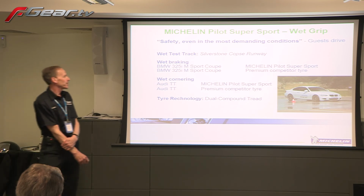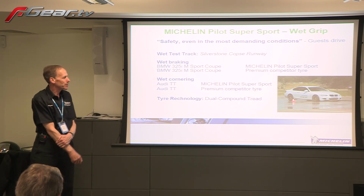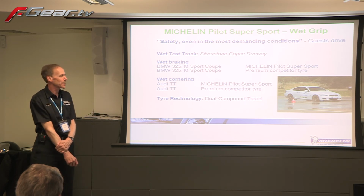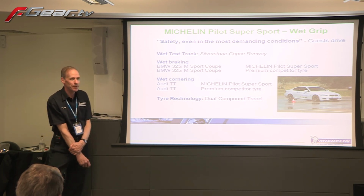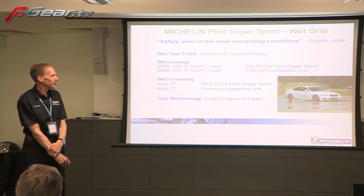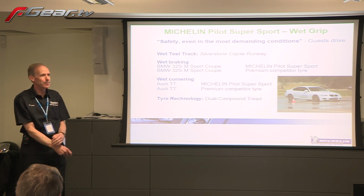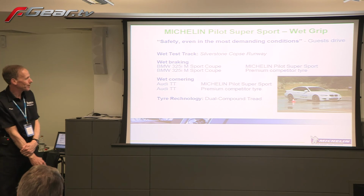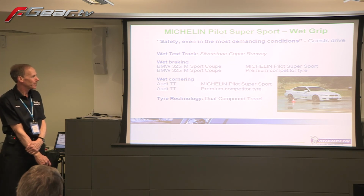And on the wet cornering, we've got a couple of Audi TTs where we're going around in a big circle that's being wetted and just checking out the performance on that, comparing Michelin Pilot Super Sport with the competitor. So things like the feel of the car, how quick it is around the corner, how quickly it breaks away and how easy it is to control. So we're looking there at the tyre technology, things like the dual compound tread that's working there.